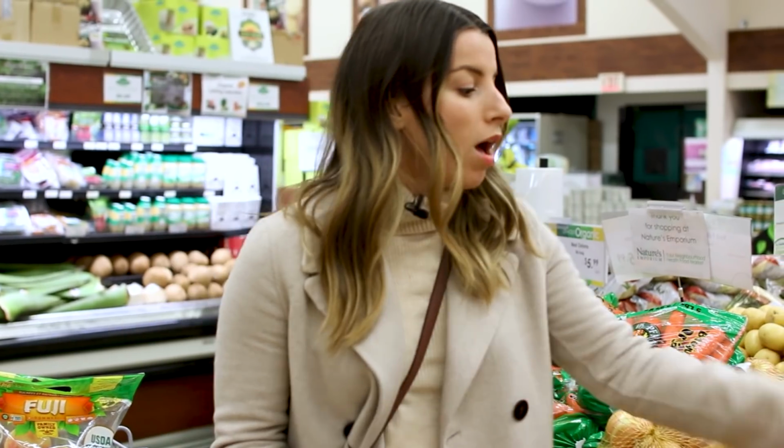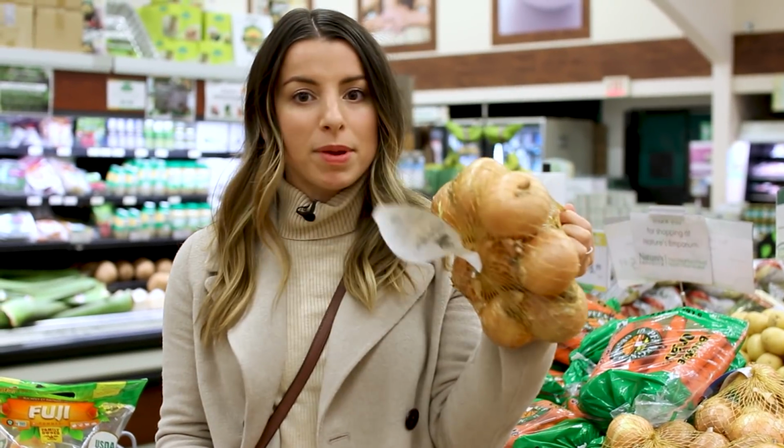Another thing I always buy organic is onions, because they are in the ground and they're gonna get a lot of pesticides absorbed if you're not buying organic. So they're part of the dirty dozen. I find I just buy them in bulk in a bundle like this, and they last me quite a bit.